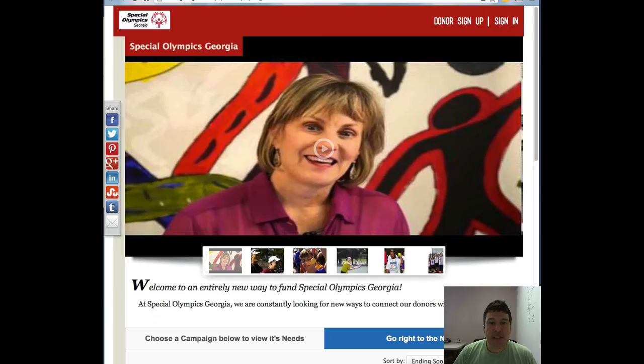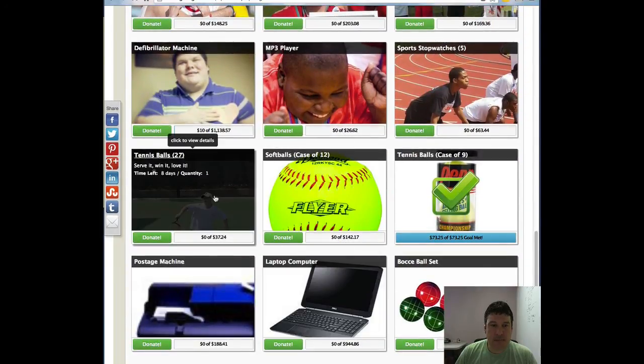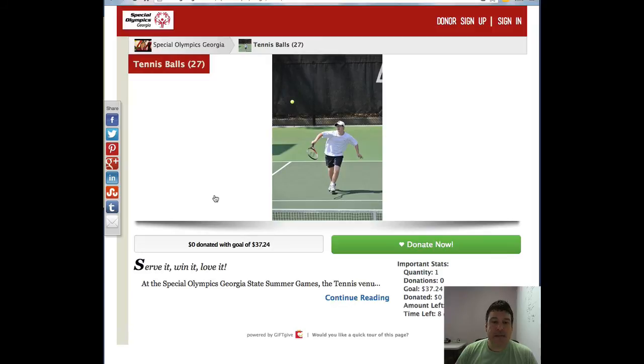So let me quickly show you a little bit about what I'm talking about. This is Special Olympics Georgia, and let me go to one of their needs. I'm a big tennis player, so let's look at tennis balls. In this case, this is the name of the need itself, and like I said, sprinkle some keywords in there if you can. But more importantly, this is the tagline, and this is a very simple one that these guys have put in, but I would have put in a few more things like serve it to help special needs children, or whatever keywords you want to put in there.